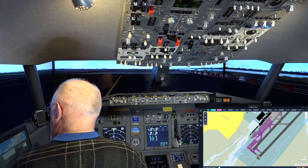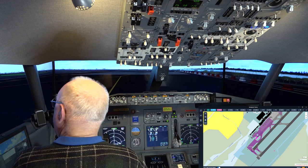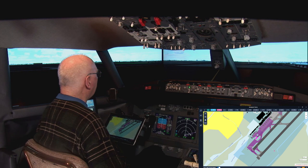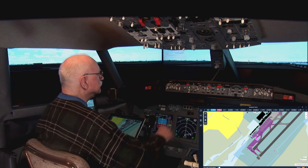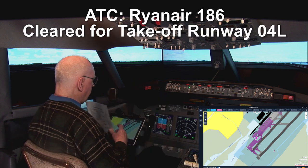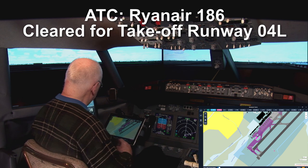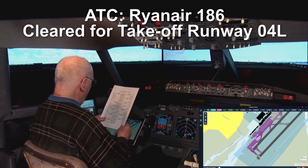To contact the tower and request takeoff clearance. Venice Tower, Ryanair 186, ready to go runway 4 left, IFR 2, Victor Alpha, Lima, Oscar Romeo. Ryanair 186, cleared for takeoff, runway 4 left. Cleared for takeoff, runway 4 left, Ryanair 186.